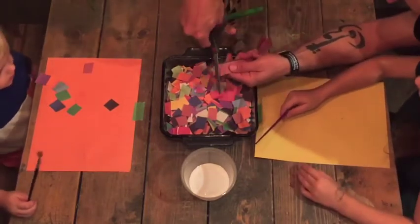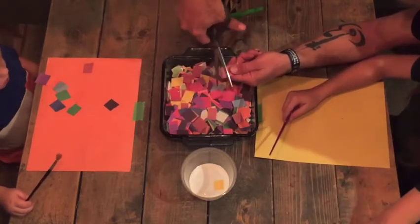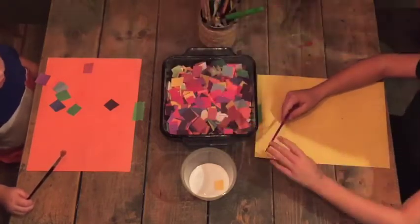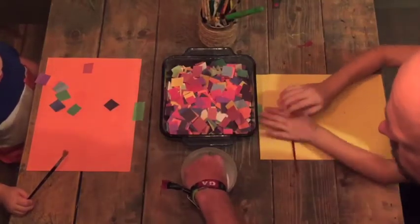So how we're gonna start, we're gonna take some strips of paper right here, and I'm gonna cut them like this. I already cut a bunch. Oh, I got some in the glue, that's okay. Whose paper can I demonstrate on? I'm gonna take this piece that just flew in the glue right here.